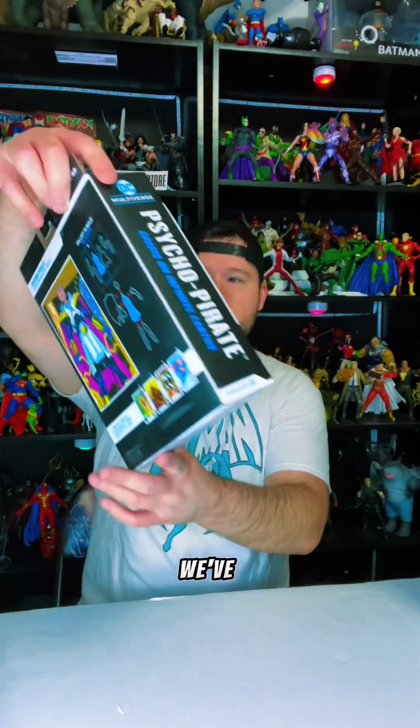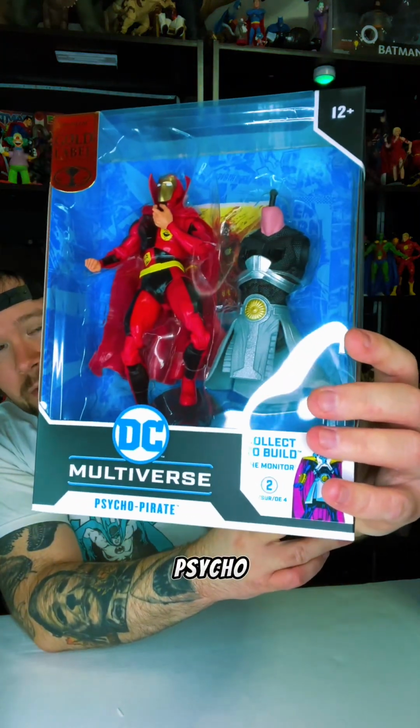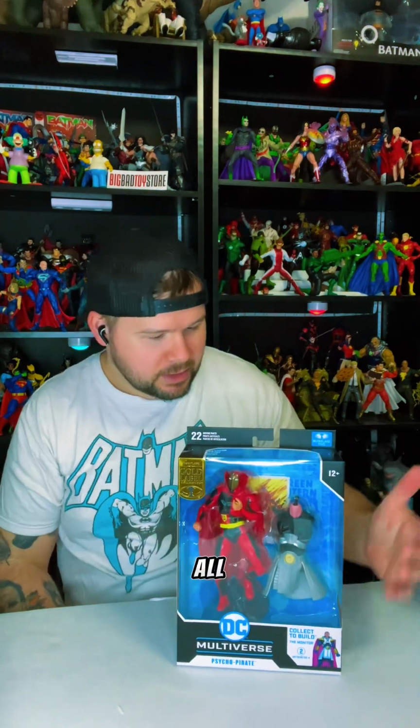So first up, I'm excited. I'm geeked out by this whole wave, because actually, I just finished reading this entire book last week. I read it in a day. First up, for the first time in the line, we've got Psycho Pirate. And that's awesome. If you guys don't know, you collect all four and you build the monitor, of course. And I know a lot of people are also complaining online that the monitor isn't necessarily an oversized figure or anything. Save your negativity.